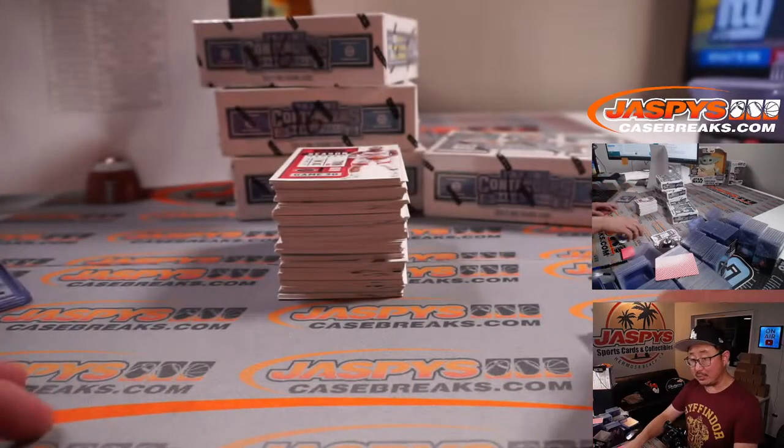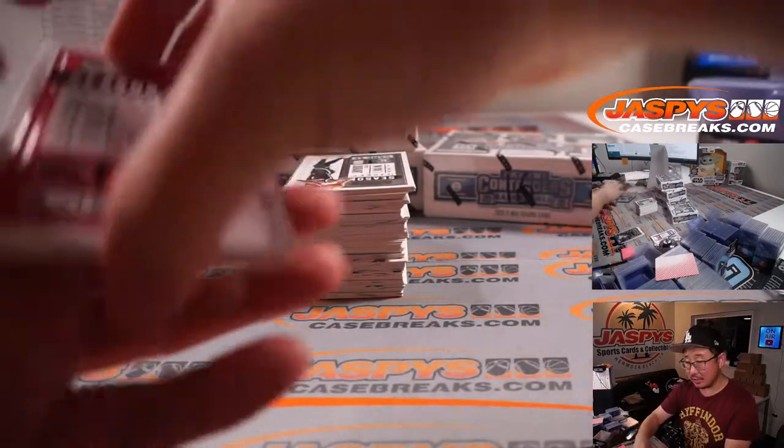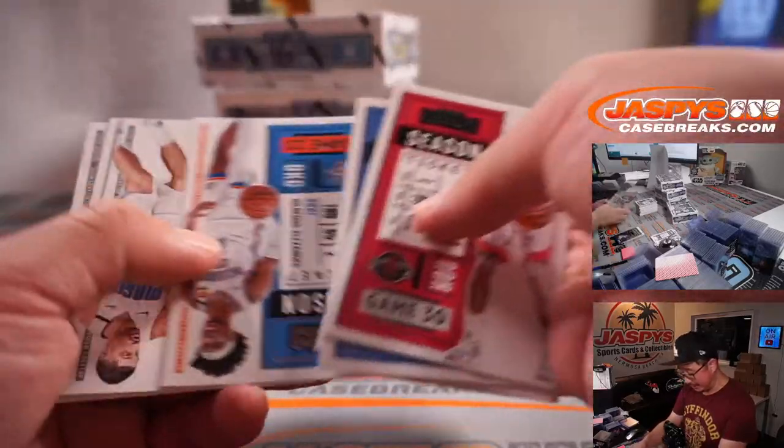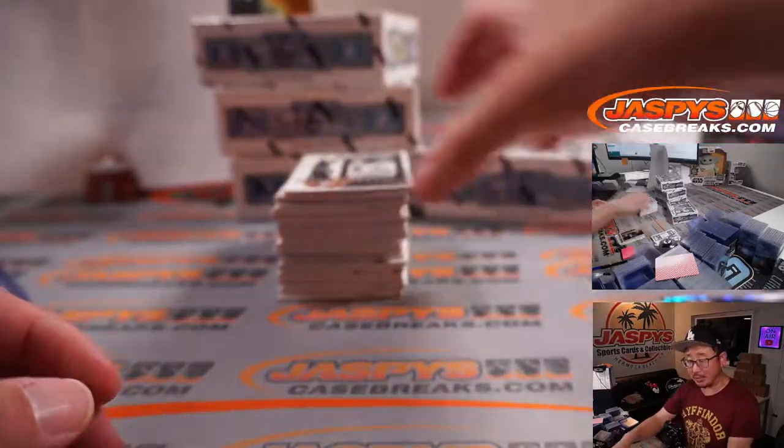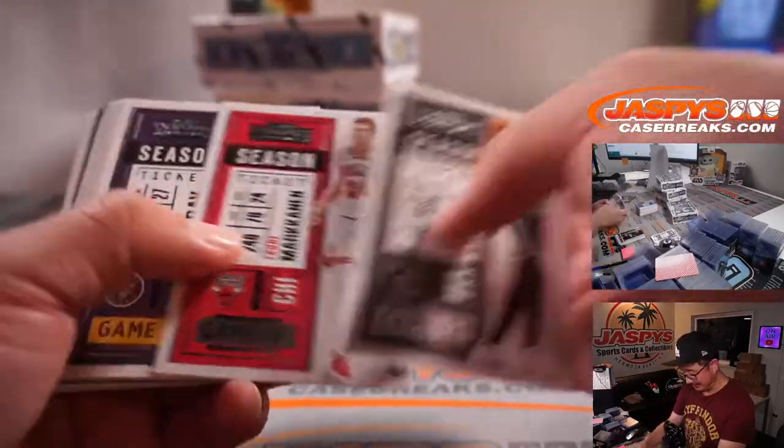Beckett checklist says bronze is out of 10. That's what Chad Dawes is saying. That'd be even better. It'd be a lot more than 6'10". Unless Chad's reading, unless I'm reading it wrong.